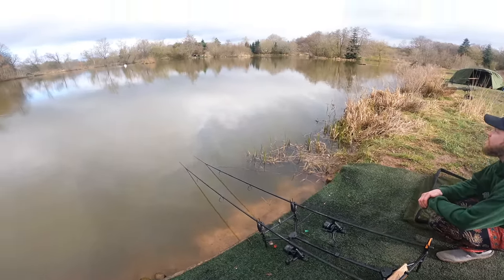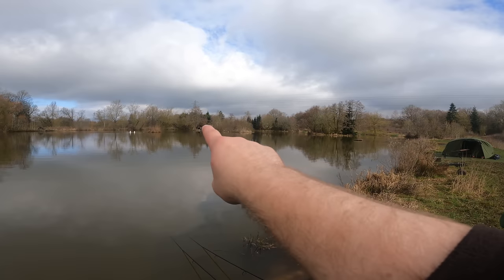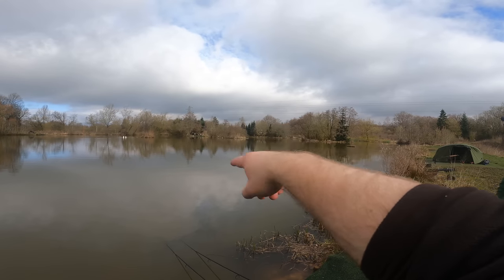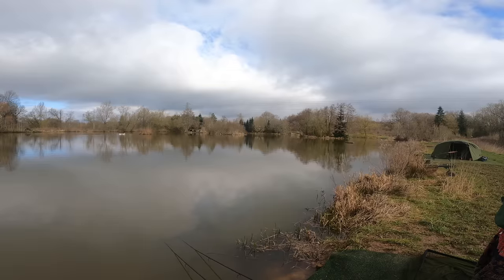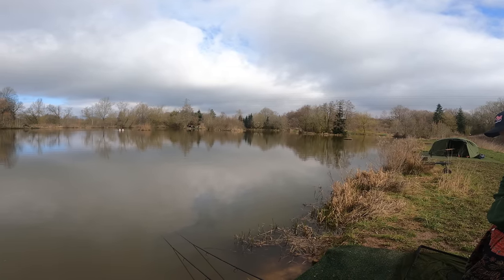Oh, he's had another one on the bank. He's fishing this rod over to the left-hand margin, right on the far bank, past this island here. And this is his third run. So he's doing something right, that fella.